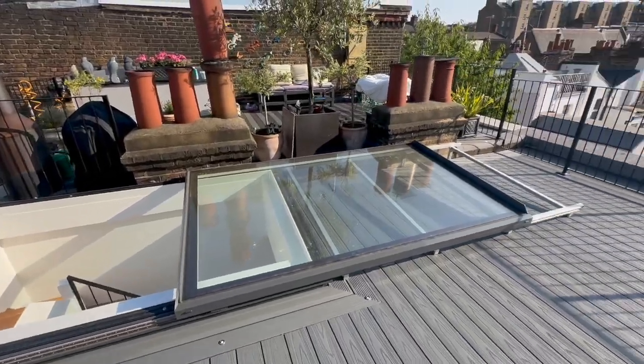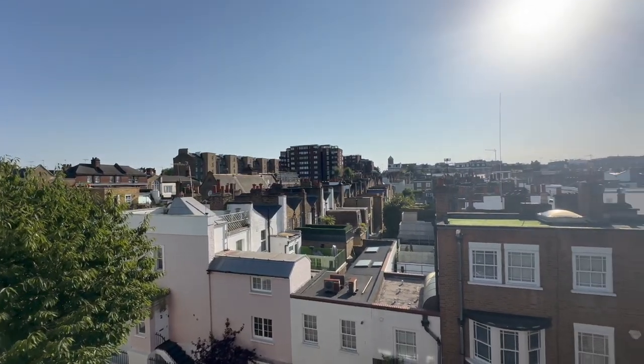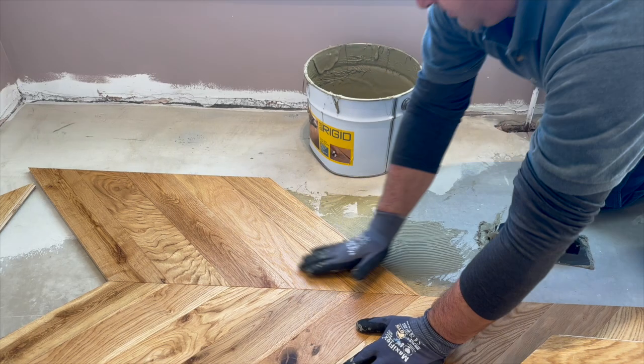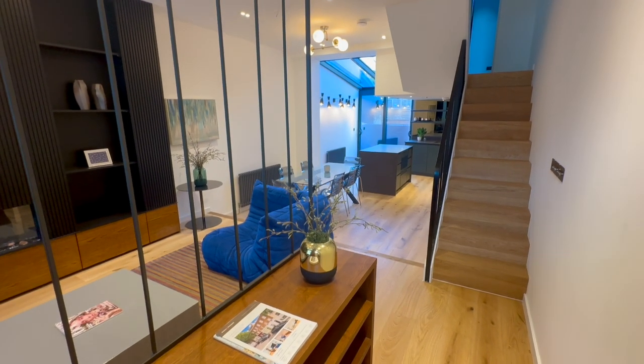Outdoor space is so important, so what we've got is a decked roof terrace. We've got panoramic views across London, and this is a unique selling point when it comes to a freehold house in Notting Hill. Starting from the top floor, we've got 2 bedrooms, and it's so important to point out that quality is the key when it comes to luxury property in prime central London.